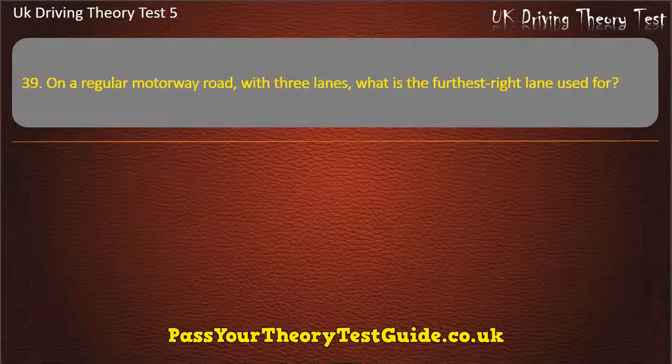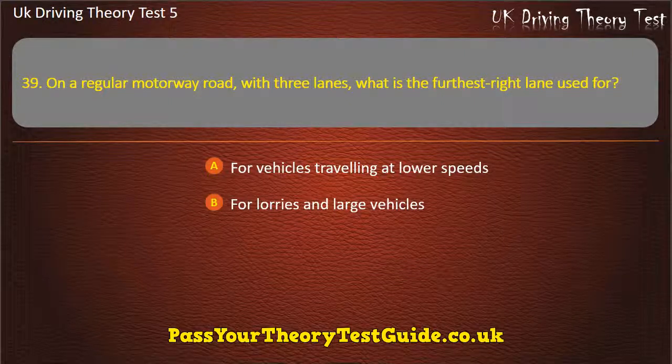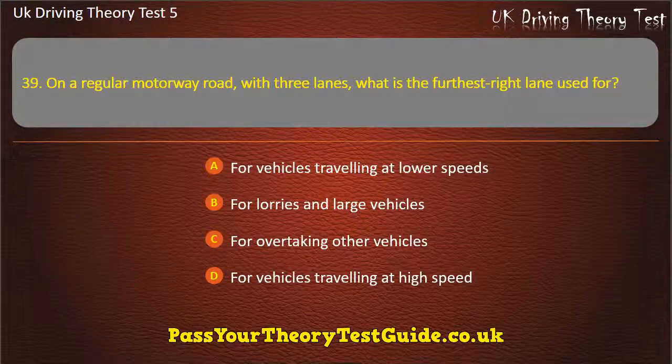Question 39. On a regular motorway road, with 3 lanes, what is the furthest right lane used for? For vehicles traveling at lower speeds. For lorries and large vehicles. For overtaking other vehicles. For vehicles traveling at high speed. Answer. For overtaking other vehicles.